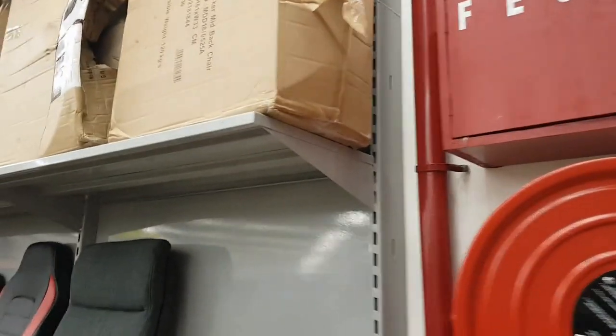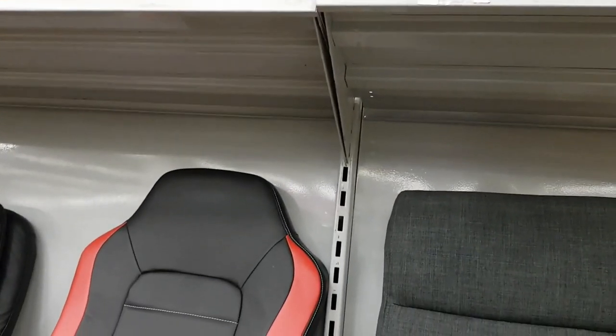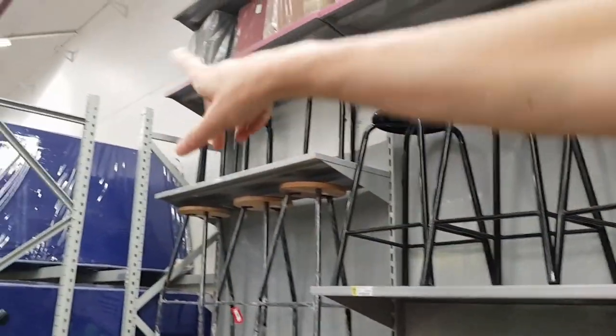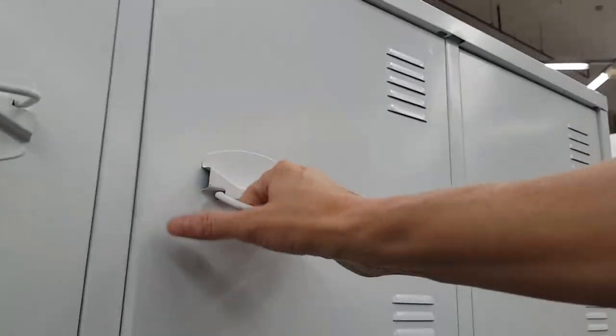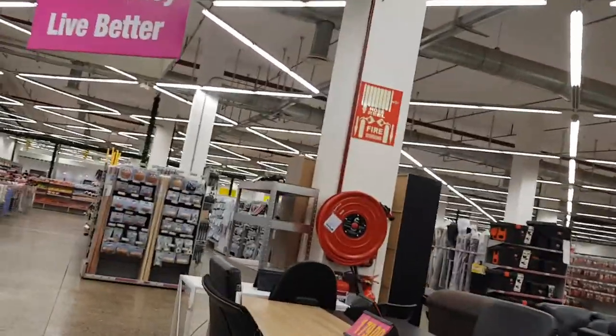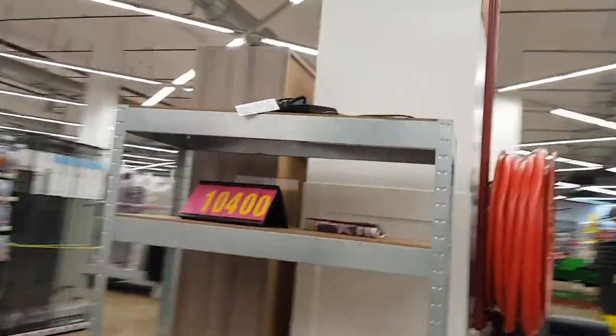Kids out of the way. Thank you. Office chairs. Can I sit on this? No. Please? No. Oh, cool stools. Look, fancy ones. Yeah. Trays. Oh, this is neat. That's cool. Okay. $100 for that shelf system. It's cute.